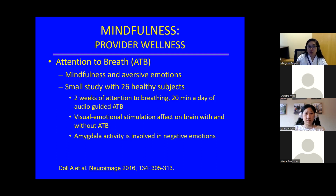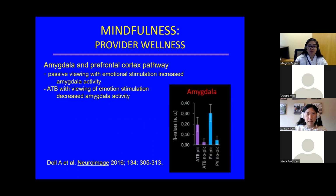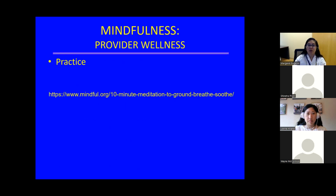And so there are studies that show that if we do the attention to breath mindfulness, which only takes like 5 to 7 minutes, we decrease negative emotions and things that we have in the amygdala, which is shown here when we do attention to breathing. And I've tried it a couple of times.